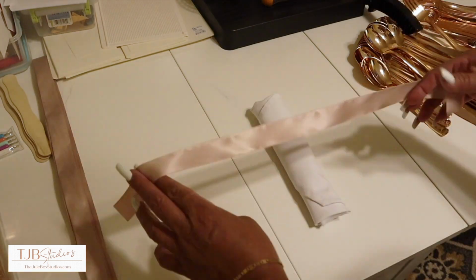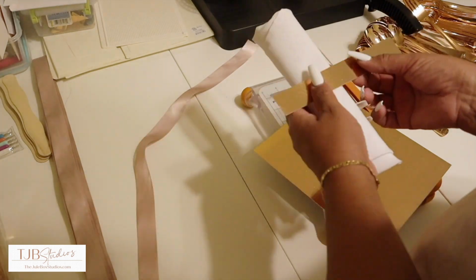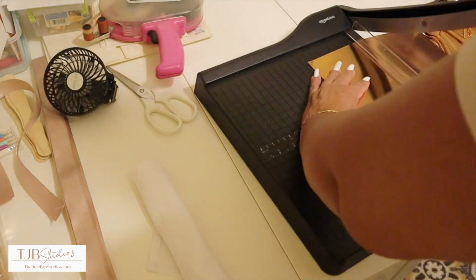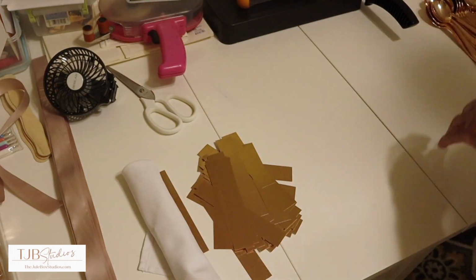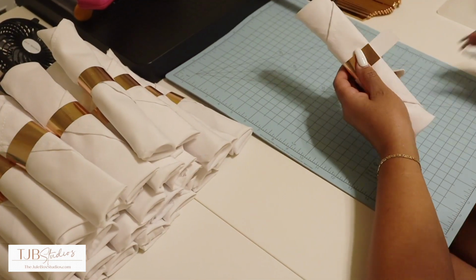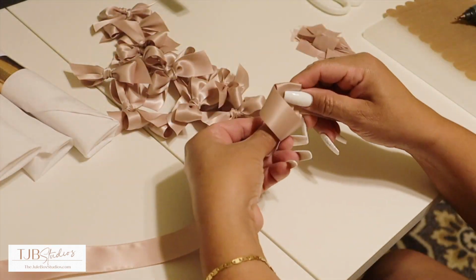So I just do a burrito roll on these, and I was going to tie them with the ribbon, but then I decided the little belly band would look really pretty, and then maybe a bow on top. So I cut down a bunch of strips so that I can get them all wrapped up. There it is, just using a little bit of hot glue. I would suggest if you're doing this on a hot day, use liquid glue, because some of them popped off.